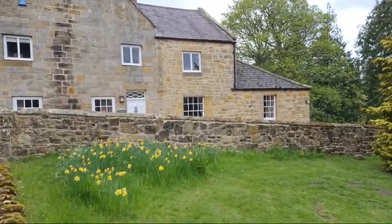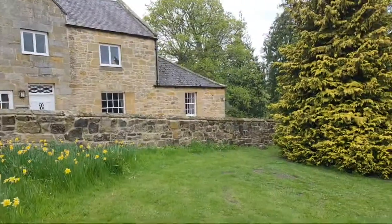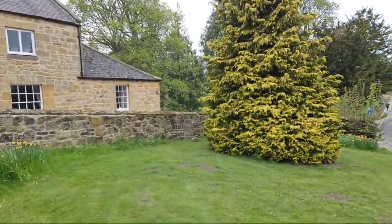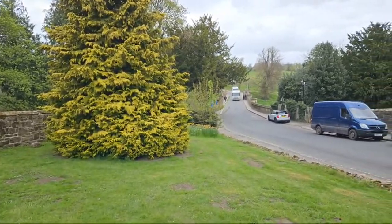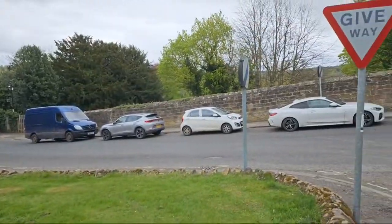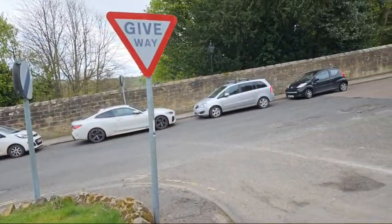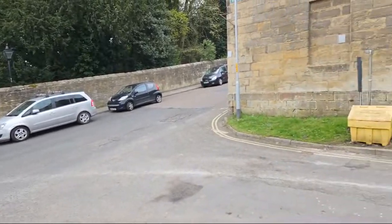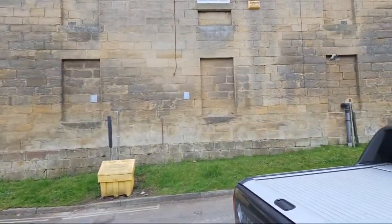This is what they call Bridge End, this area. It looks so soft, surprised it lasted that long. Yeah, well, this is the thing. Sandstone itself is very easy to work with. The problem with that is, yes, it's easy to work with, but the reason it's easy to work with is because you can whack it away quite easily. And as time goes on, it'll absorb water and things like that. So this is Walker Gate, and then we're looking at Bridge End.